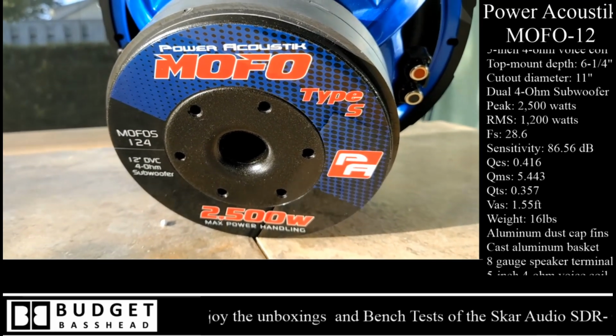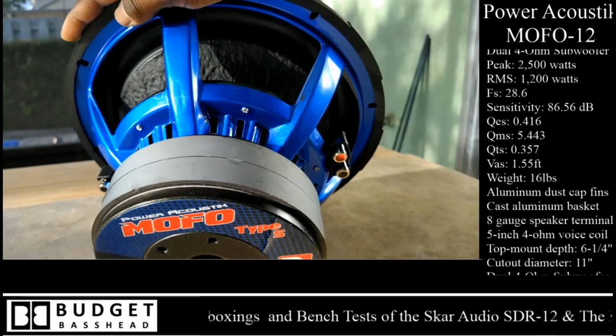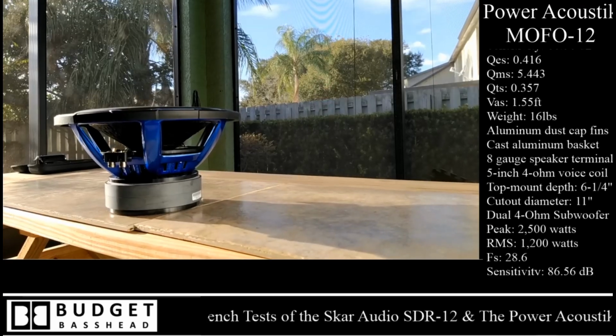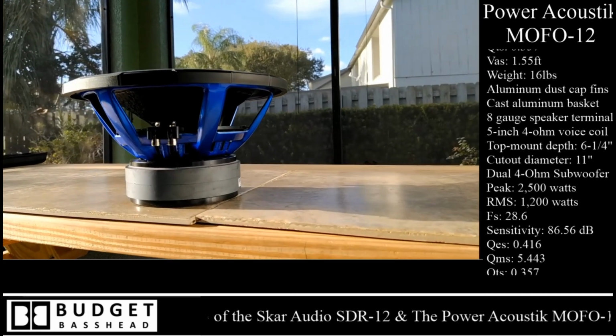Here's a look at the magnet. Plenty of venting down here. And like I said, this is a Type S 2500 watt peak, dual 4 ohms. Plenty of venting in the basket as well. Cast aluminum basket, that is. This is a 16-pound one.